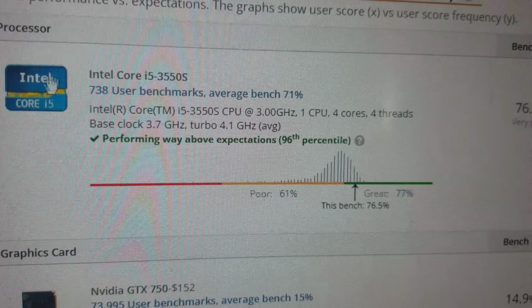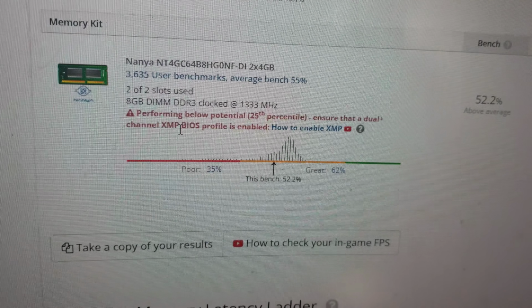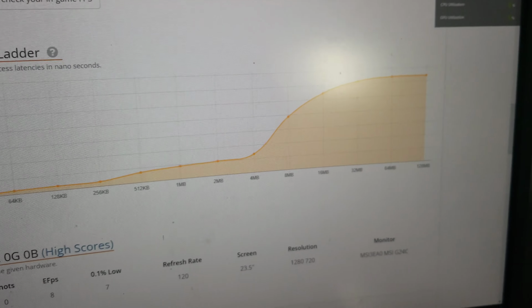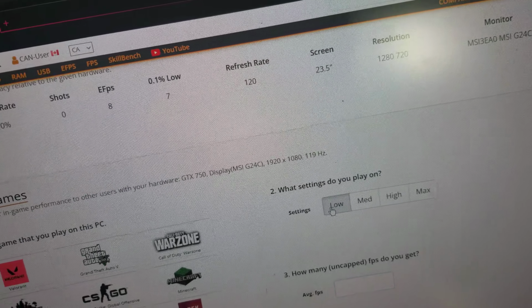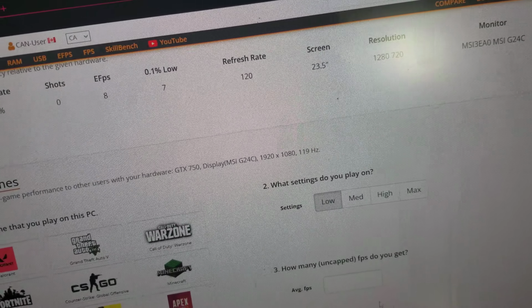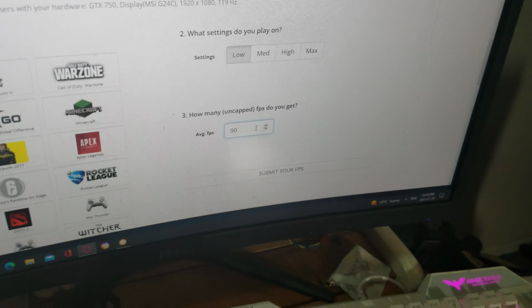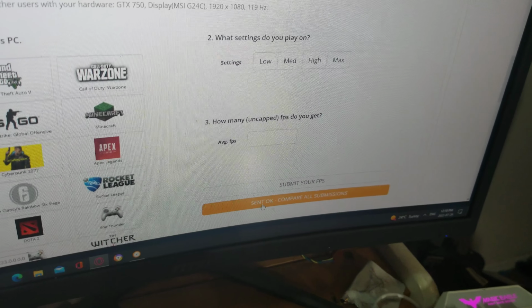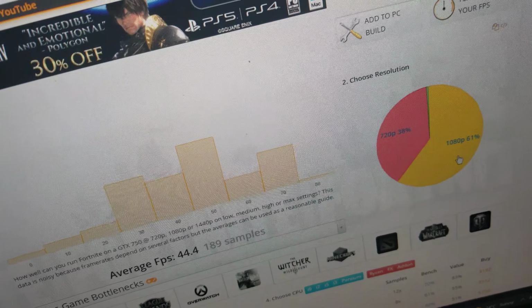So this is the CPU. Graphics card. Damn, that didn't do good. I only have 8 gigs of RAM, but that's fine. For a 750, it's not going to use more than 8 gigs. Yeah, so Fortnite, let's click on it. Okay, what? It says 40. Okay, yeah. So that's pretty good though.